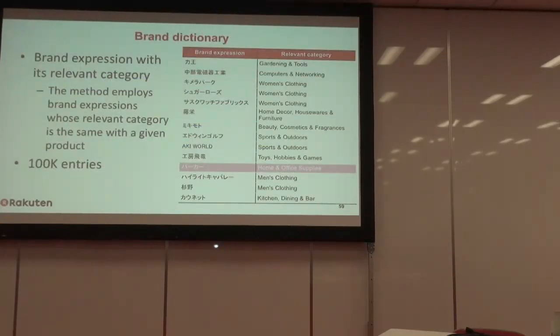This is our brand dictionary. Our brand dictionary consists of not only brand expressions, but also the relevant categories. Our method employs the brand expression whose relevant category is the same as the input data. For example, Parker is only activated for the product data under home and office supplies. Parker is not activated for the data under the fashion category like women's clothing and men's clothing. So by looking at the relevant categories, we can successfully disambiguate the sense of brand expression. Right now we have 100,000 entries.